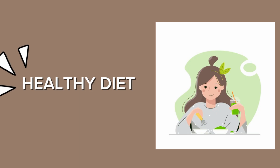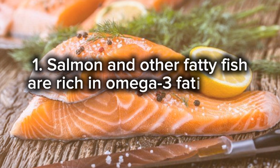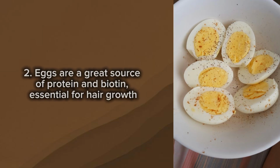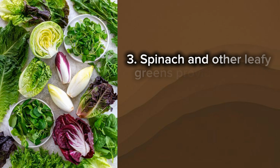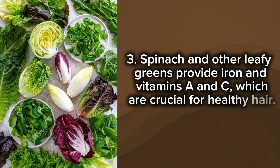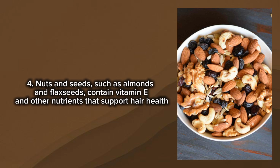Healthy diet. 1. Salmon and other fatty fish are rich in omega-3 fatty acids, which promote hair growth and shine. 2. Eggs are a great source of protein and biotin, essential for hair growth. 3. Spinach and other leafy greens provide iron and vitamins A and C, which are crucial for healthy hair. 4. Nuts and seeds, such as almonds and flax seeds, contain vitamin E and other nutrients that support hair health.